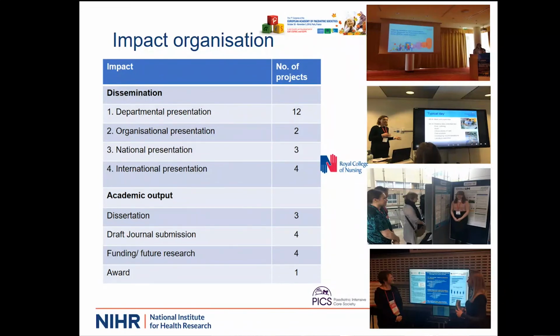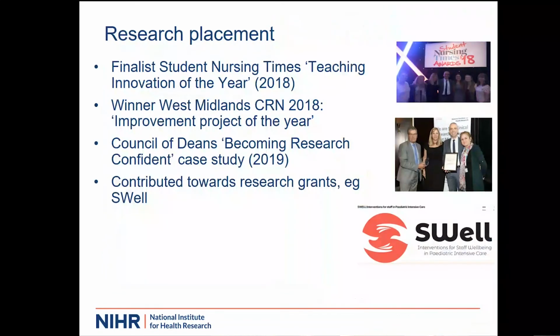And then in terms of awards, on the next slide, you can see that the placement itself, we were finalists in terms of it being a teaching innovation. We won an improvement project of the year award, which was nice. We featured in the Council of Deans case study, but perhaps most importantly, it's led to research grants. So for example, the SWELL project, which is mentioned here, which is looking at psychological interventions for PICU staff, one of the building blocks in that grant was a survey looking at national resources at each of the units across the country, which was actually the starting point for one of the students' projects. So it led right through to them eventually getting a large grant.